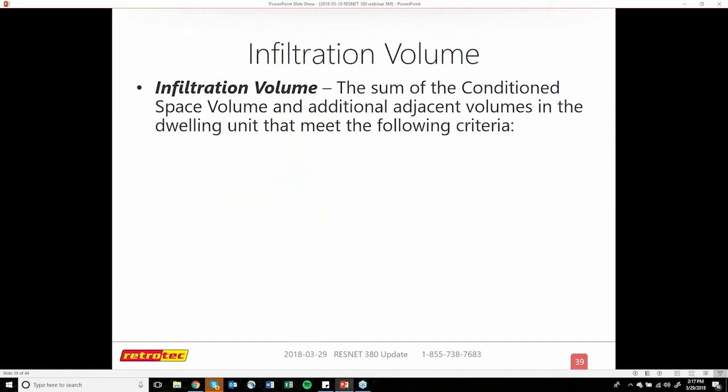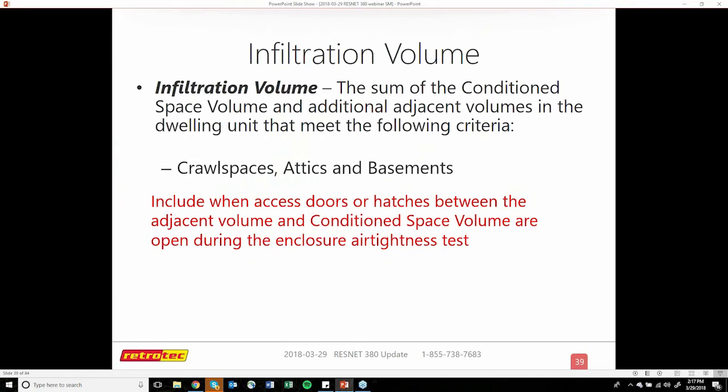And so they also have definitions in here for your infiltration volume. And so this is the volume that you will be measuring. And so for crawl spaces, attics, and basements, this is area that you will include whenever you have the hatches shut. Or I'm sorry, open. That is when you will keep them. Is when you have the hatches open so that you can include that space into your test.